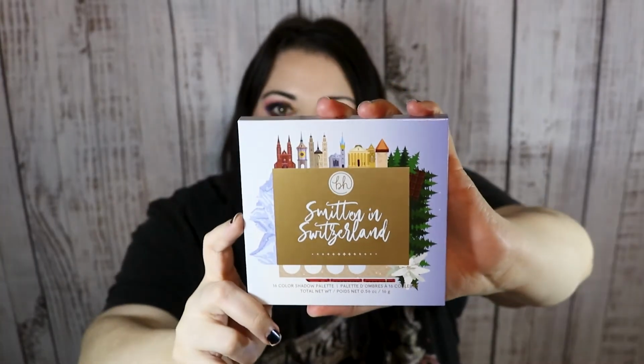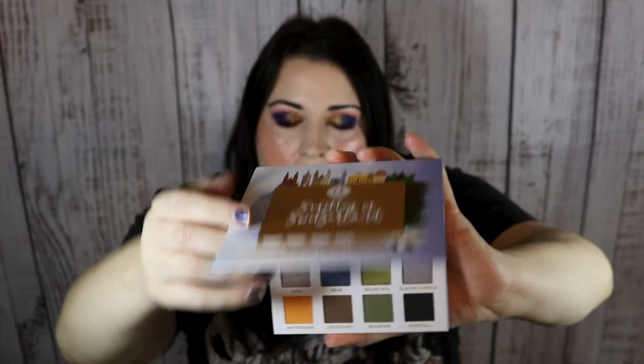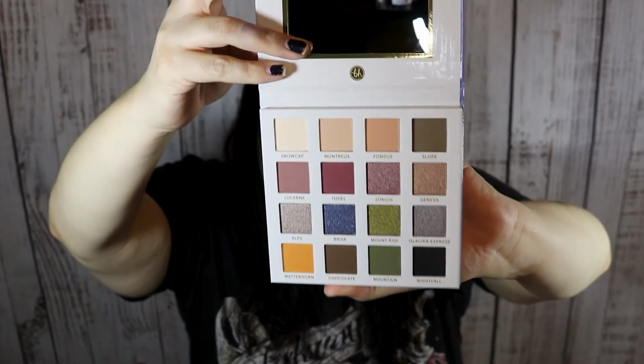And last but not least, we have the Smitten in Switzerland palette. And here's what the inside of that palette looks like.